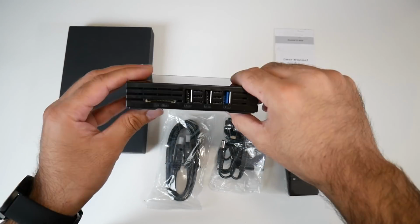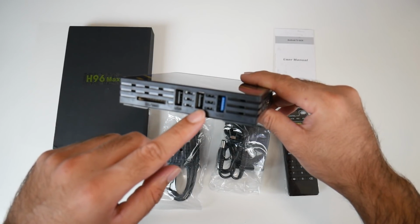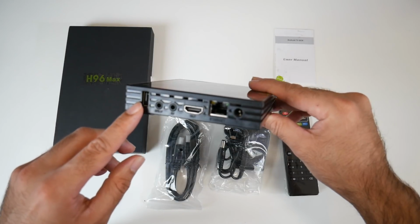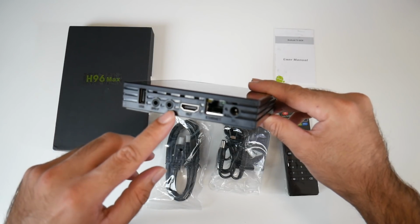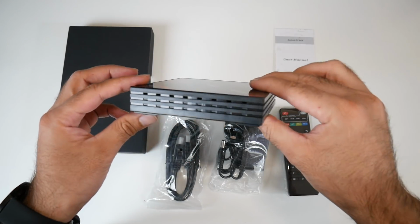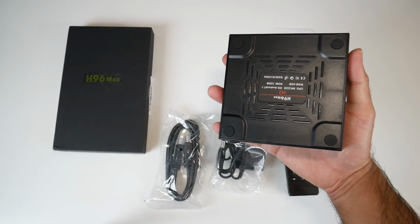On the front you have nothing, and on the side you have a full SD card slot, 2 standard USB ports and a USB 3 port. On the back of the device you have another USB port, your SPDIF, AV connection, HDMI out, network LAN, and your power socket. There's nothing on the sides, and that brings us back to the front. This is what the bottom of the unit looks like.